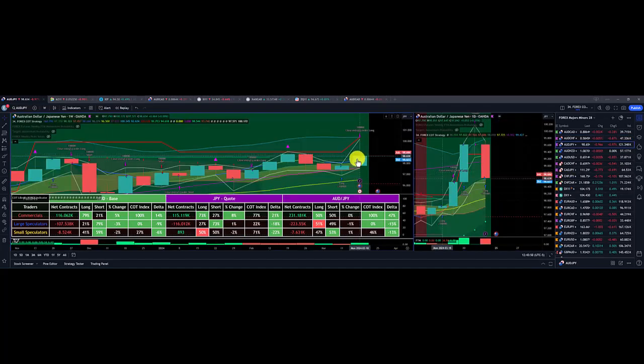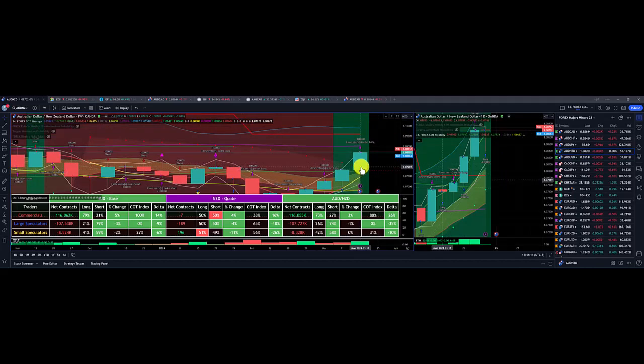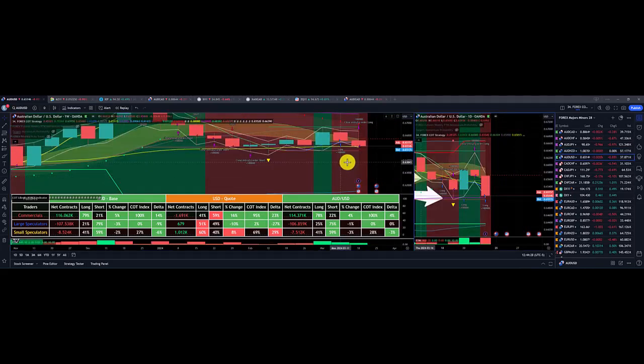Aussie dollar, Japanese yen, we have a long trend with COD index support to the upside on the weekly. Same with Aussie dollar, New Zealand dollar. We have a trend with COD index support to the upside. For Aussie dollar, US dollar, we have a long Z3, which we would place a buy stop here at the low of the Z3 on the daily. We have red candle, red background in conflict, so we'll just wait for this to get to the position that we want to pick it at.